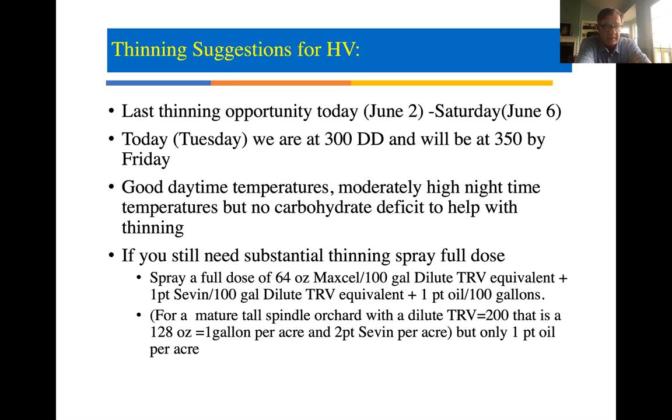Now let me explain. For a mature tall spindle orchard that isn't hedged, that's just kind of a fully grown tall spindle, they often measure out 190 to 200 gallons. Let's just say they're 200-gallon dilute volume trees. So I'm suggesting 64 ounces for every 100 gallons of dilute volume. So you'd need to put on twice that. You'd need 128 ounces to go on an acre of that tall spindle orchard. Now that part is really clear.